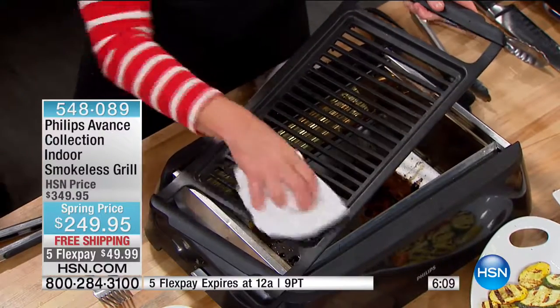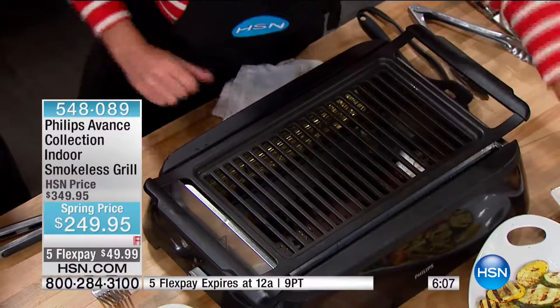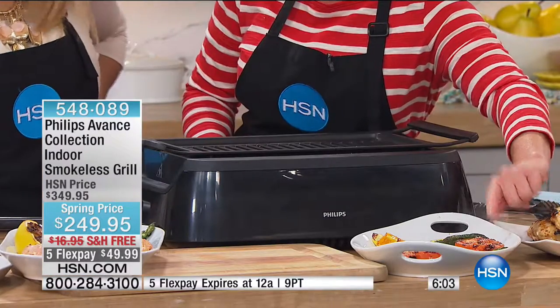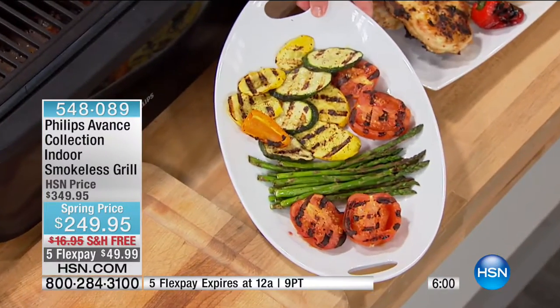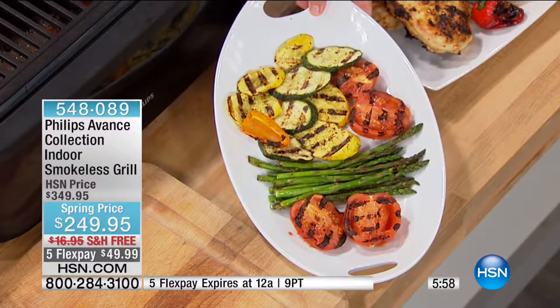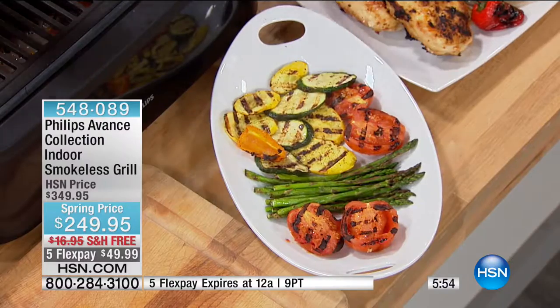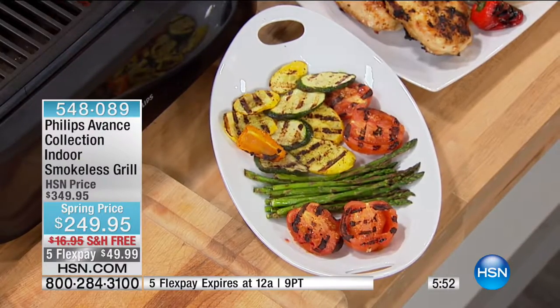I would even say it may deliver better results. I mean, we just pulled off these vegetables. I cannot cook vegetables with those picture-perfect sear marks on a traditional grill. See, I don't either. But to have them turn out this well here, it's simply because of the evenness of the heating. Right, you walk away. That allows you to be perfect.